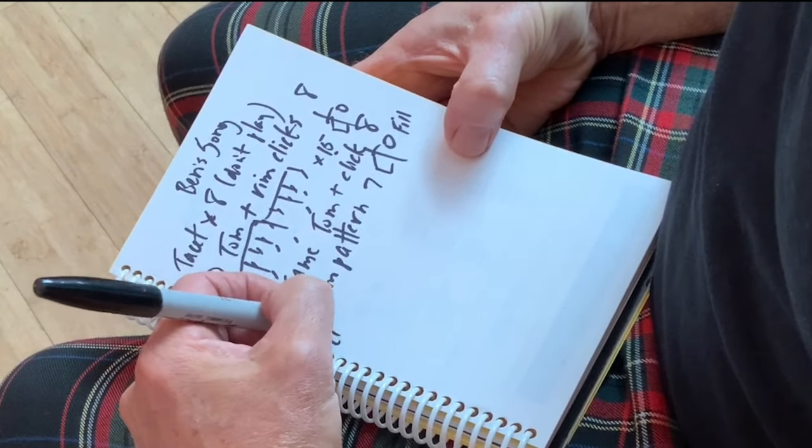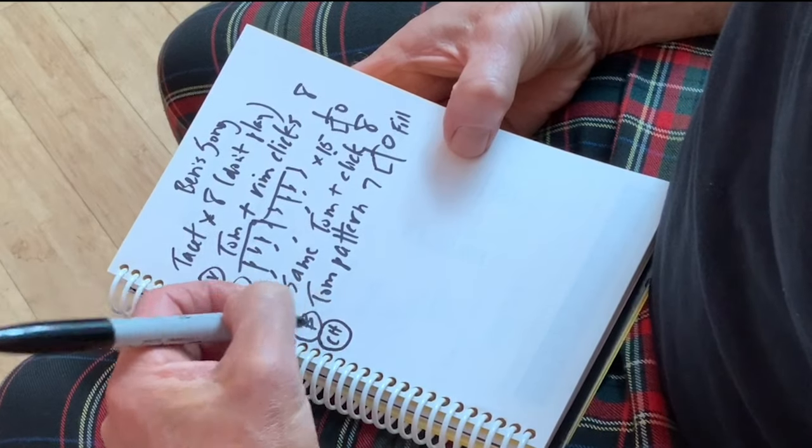I hope you can still see this. And then here we go to the chorus. Sorry about my bad handwriting, but I'm a lefty that plays righty and I'm just confused. That's part of the world, right? Okay, here we go.